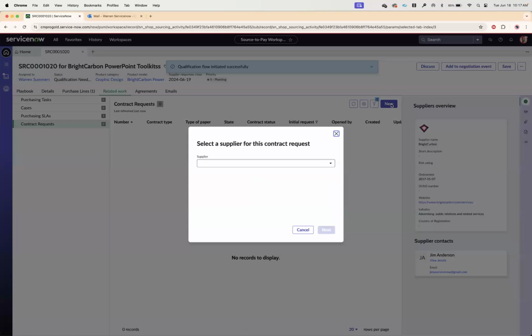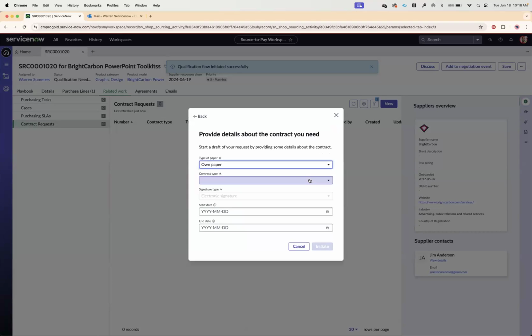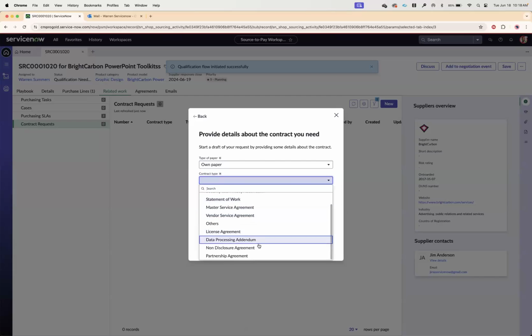So with this being said, Warren is able to come in here because it is tied together on the platform to pull in that information. And as you notice, Bright Carbon is the supplier of choice currently at this point. And if you look here, Jim Anderson is our supplier contact. So the type of contract that we're going to have is going to be our own paper. Anything that we're going to have somebody else sign is going to be our own paper. If we're dealing with something else from a third party, we could choose that, of course. And in this case, it's going to be an NDA.